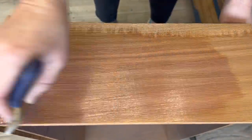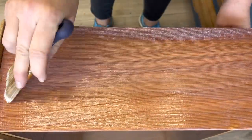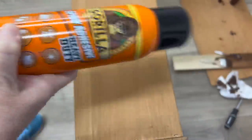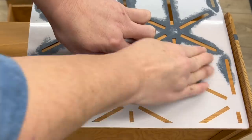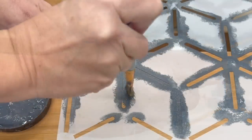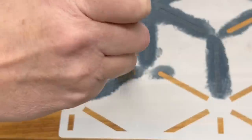Because this wood was so porous and because I wanted to create a really crisp, clear stencil with no bleed through, I first added a layer of poly top coat to all the drawer sides, and then I used some Gorilla Glue spray adhesive on the back of the stencil. It has some paint on it already because I had done a sample to make sure it was what I wanted to use. Spray adhesive is temporary for about 10 to 20 minutes, and using it along with sealing the wood is going to make a huge difference.